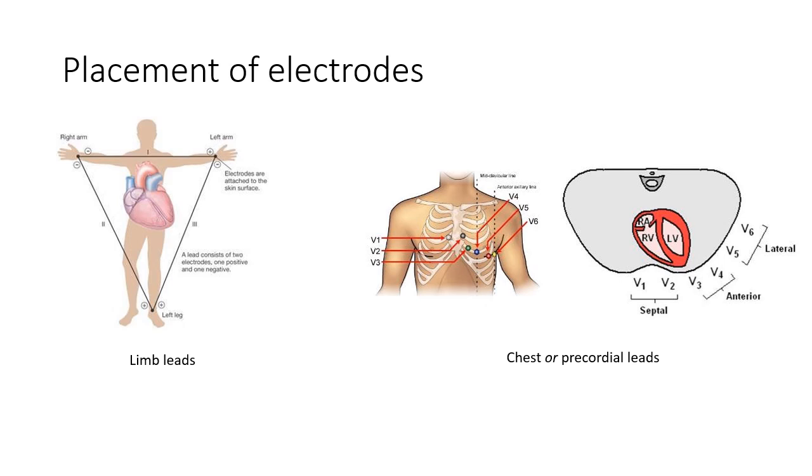Now, we've mentioned electrodes. Well, we can stick electrodes in a number of places to get different views of the heart, so we can look at different aspects. So when we use an ECG for diagnostic purposes, we undertake what's known as a 12-lead ECG. And lead in this case means a view, so we get 12 views of the heart that are useful to us diagnostically. So we stick electrodes on the limbs, which are known as limb leads, and we stick electrodes on the chest, known as chest or precordial leads.